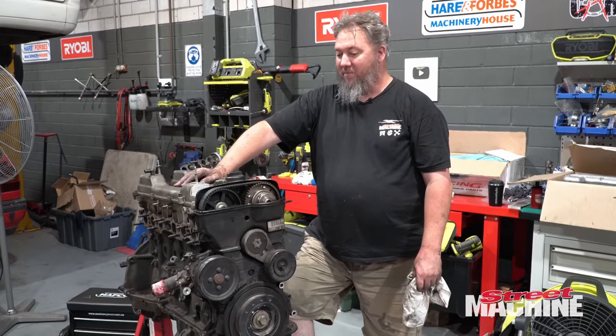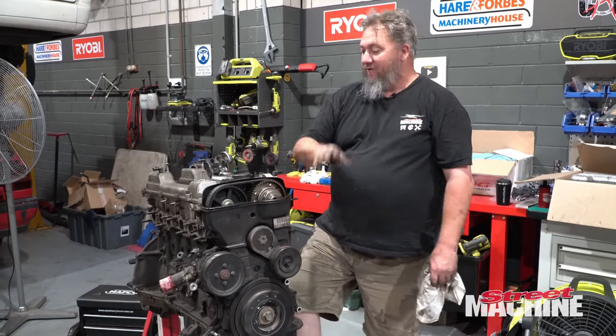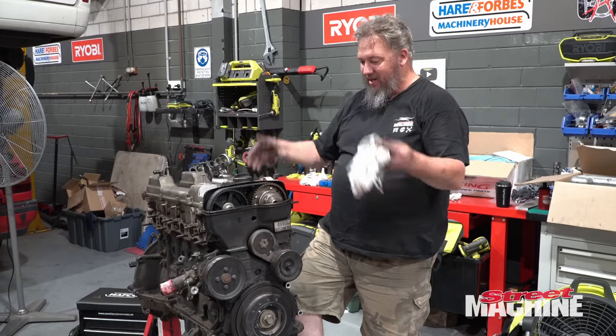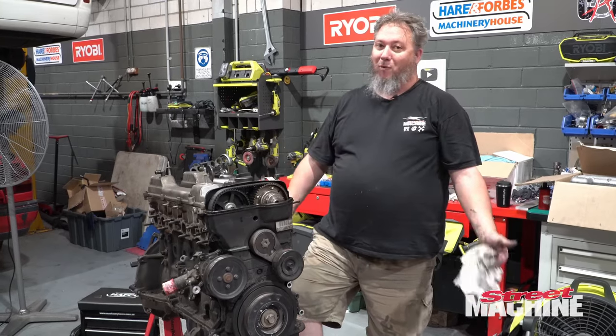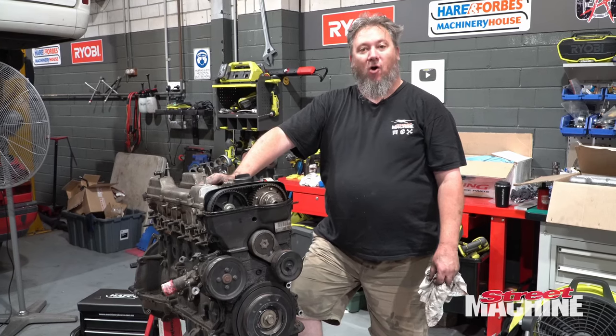That looks a whole lot better, but we're not finished yet. We're gonna take the whole front end off, head off. So cams, head, all that. Flip her upside down, rods and pistons out, even the crank. Yep, we are going all the way.